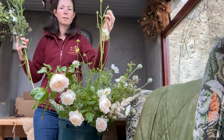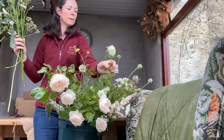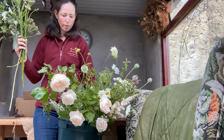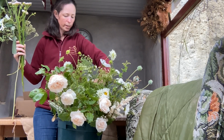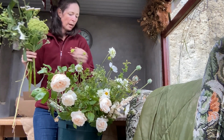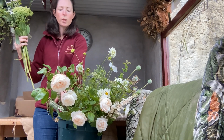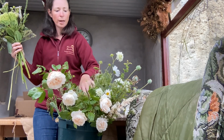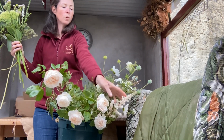One white Didiscus. I didn't think I was growing white. He must have been an accident. The rest are all blue. Some apple mint. Some poppy seed heads. Somewhere in here there is one Veronica. Oh, some sweet peas. 3 white sweet peas. A sedum. Achillea The Pearl. And, oh, there's the one Veronica. It's the only white that I have. Again, I grow blue.